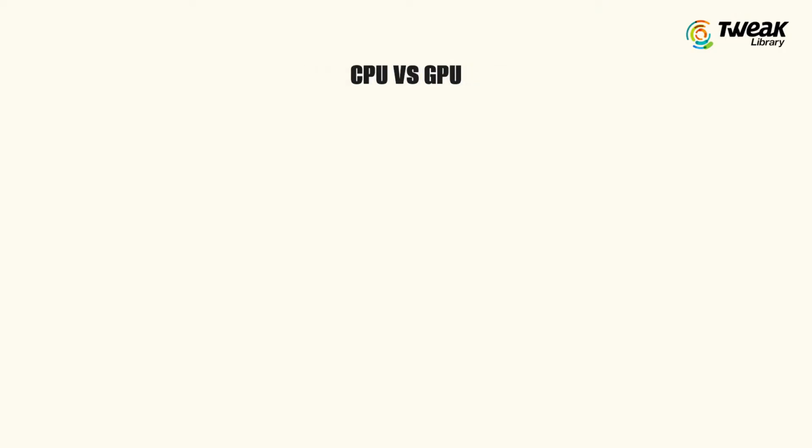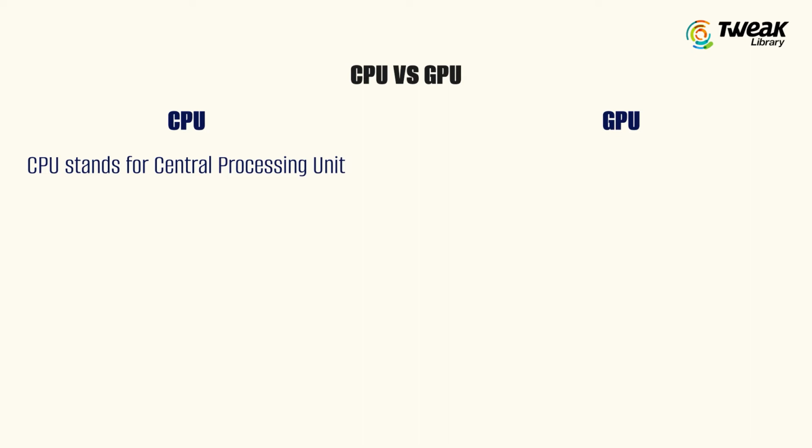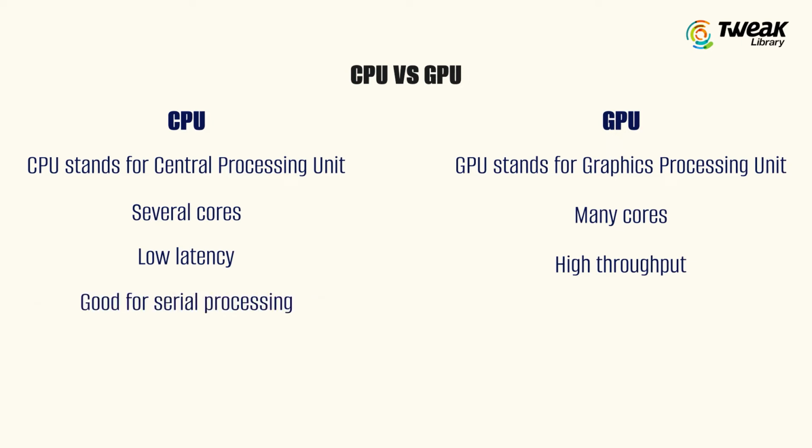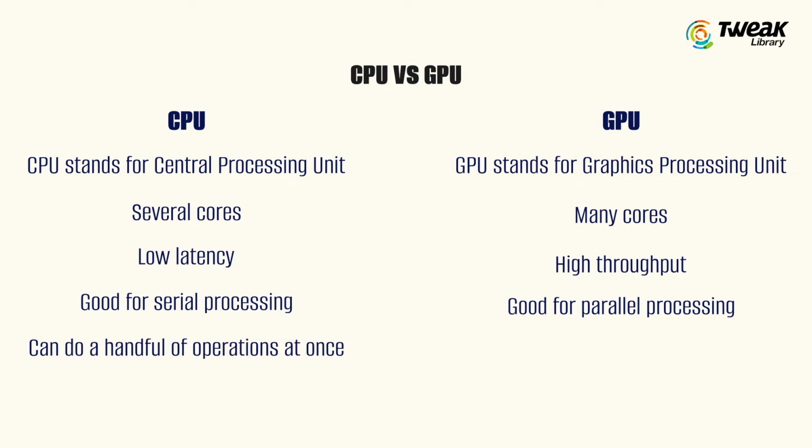CPU versus GPU. CPU stands for Central Processing Unit. GPU stands for Graphics Processing Unit. CPU: several cores, low latency, good for serial processing, can do a handful of operations at once. GPU: many cores, high throughput, good for parallel processing, can do thousands of operations at once.